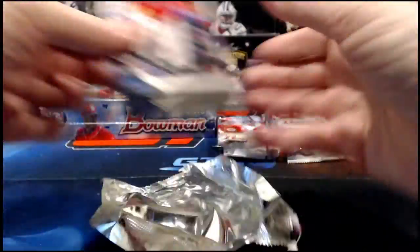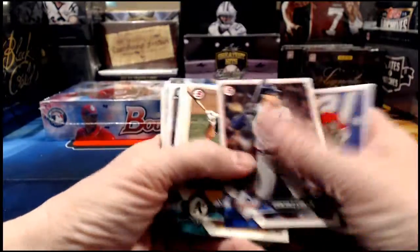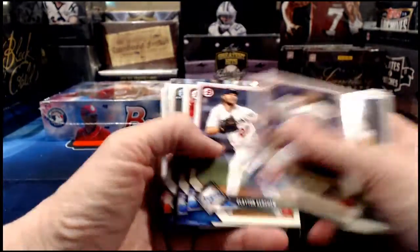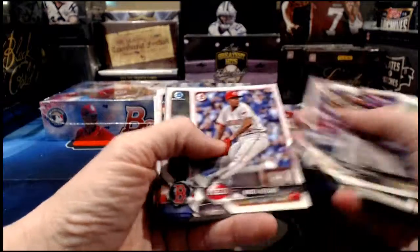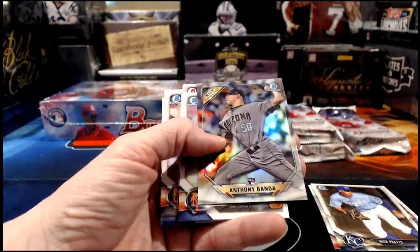And we're not too far out from TriStar mini helmets either. Those are always fun. I usually break those by the half case. We might do a few of them individually, but I like breaking those by the half case, so it's usually what I do.